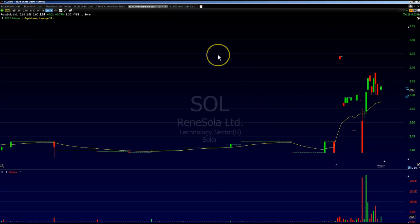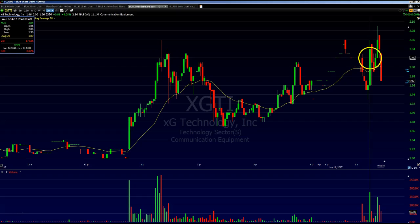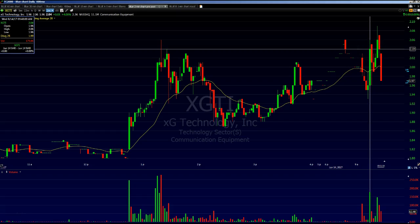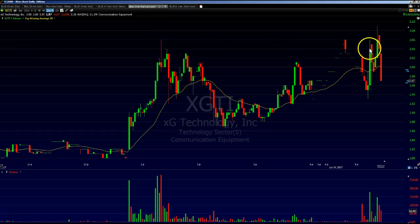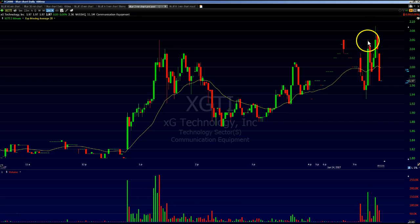Next trade up was XGTI. And XGTI, pretty much same thing here on this candle. So I called this over the 205 break. So right in this spot. And I'm expecting this to take out the highs from here of 206, and we had a high on this candle of exactly 206. So it goes up, hits the 206, and I'm watching it, starts to come down, another nickel loss on that one.